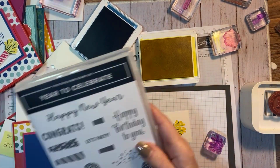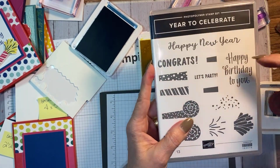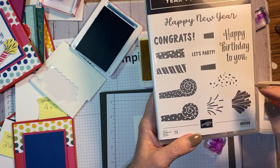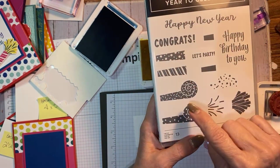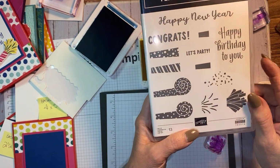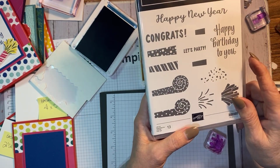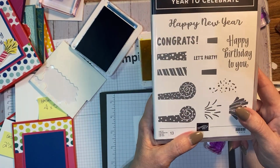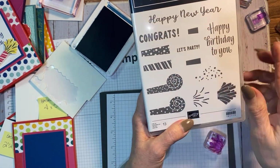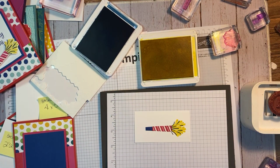The fun part, I didn't say this earlier, but look, Happy New Year. I had a couple of stampers making congrats cards instead of happy birthdays. And then there are these different pieces, like you could make a different looking party, I don't know what we call those. I was calling them horns. If you have another name for it, please let me know, because maybe there is a correct name, but I'm calling it a horn. Very versatile. It's got something for the inside also. So let's see.